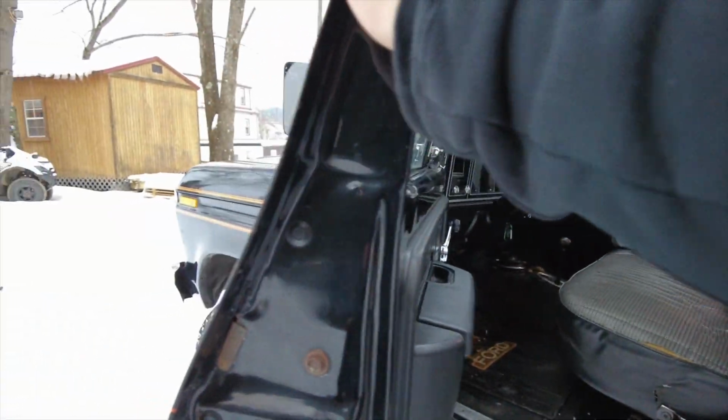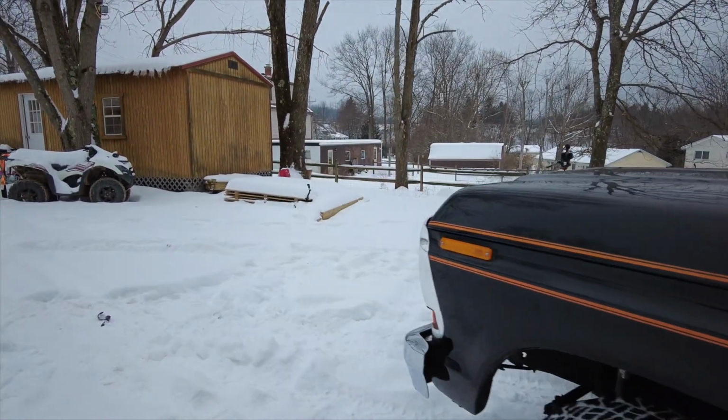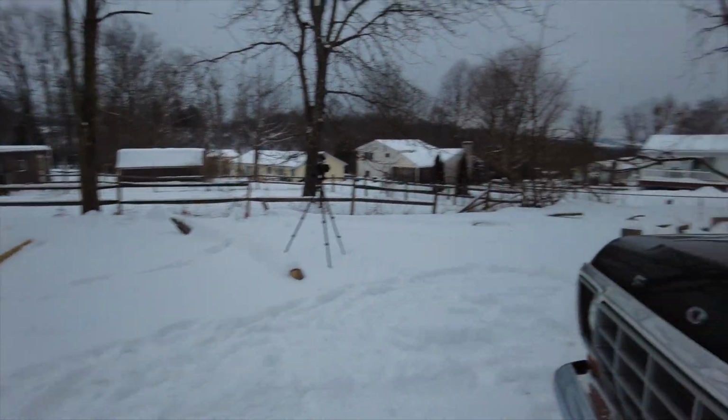And then let's take a look at the motor, and we'll take a look under the hood. Nothing crazy's done under the hood at all, but we'll pop it.